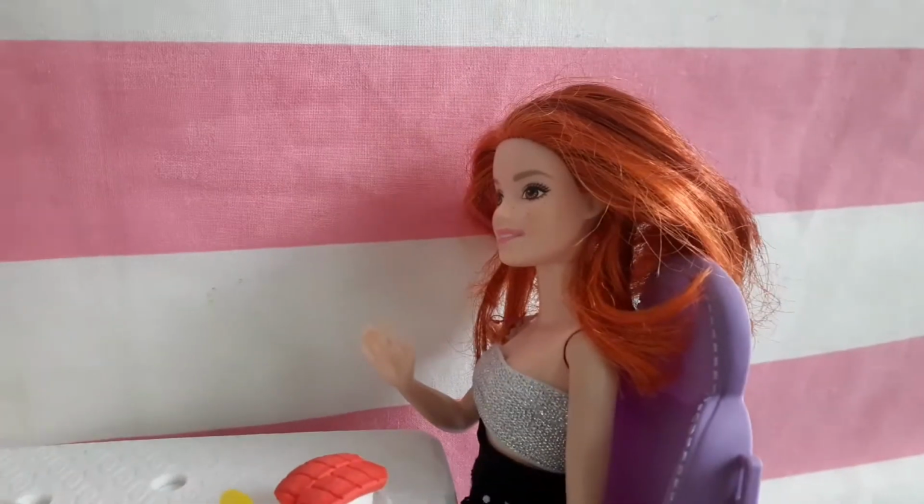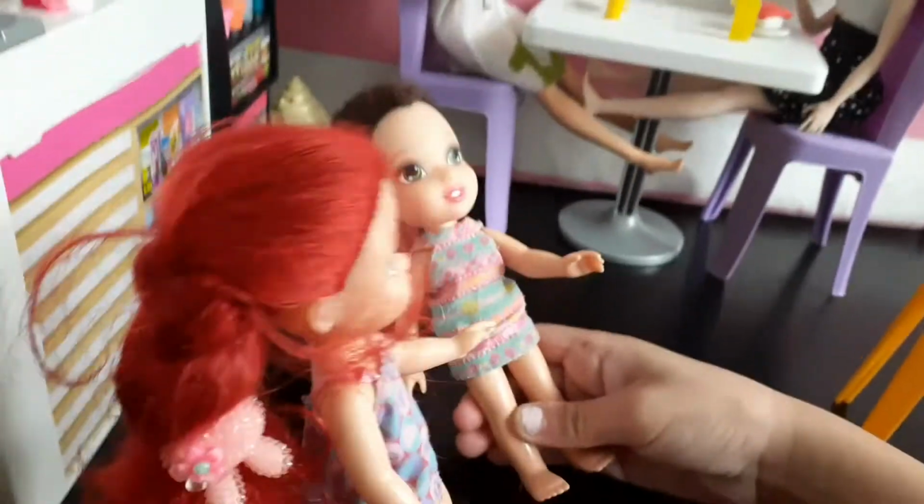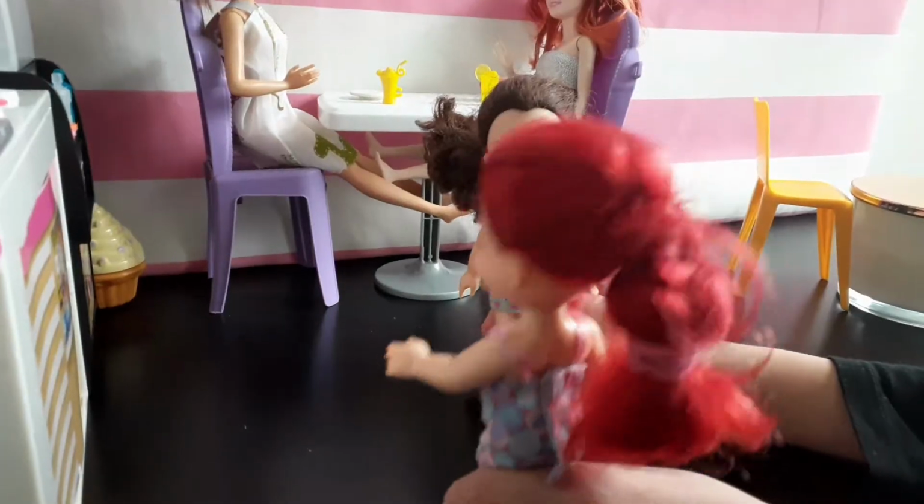Okay, girls, now it's your turn to get some food. Okay, Mommy, we're gonna go get some food, and we're here at the cafe. All right, let's go.